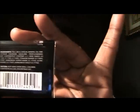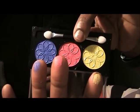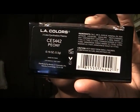And the next one that I have, wipe this off, it is called Peony. This is the colors. And let me swatch it for you. There's the colors. Peony. Okay, these eyeshadows were $1 each.